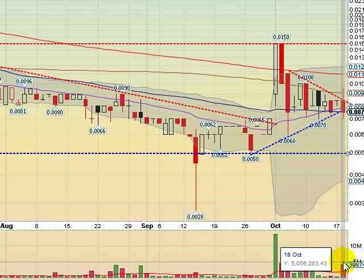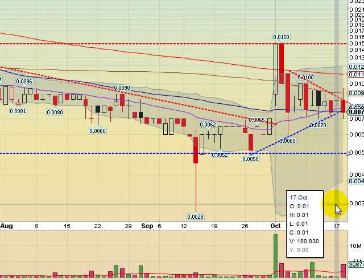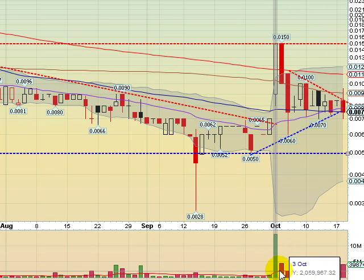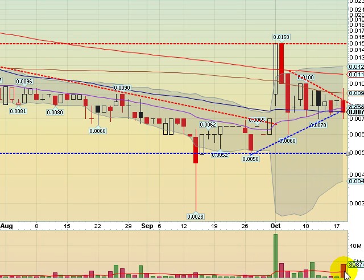It actually broke above resistance and below support, but what we want to look for here is the volume, and you can see we had 5 million shares traded here, up from 180,000 shares traded yesterday, and we had just a few shares under 4 million today. So that's a huge increase in volume here. You can see that this red line here is the 20-day volume average. You can see we broke right past that. So definitely a bullish sign here.